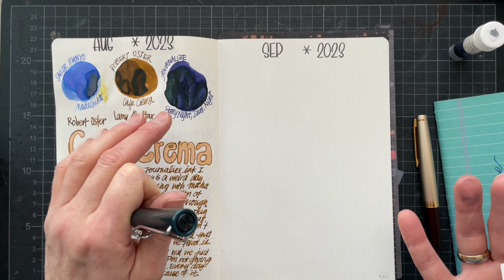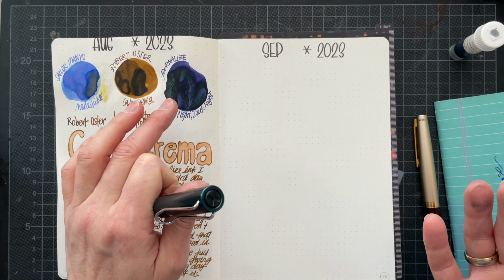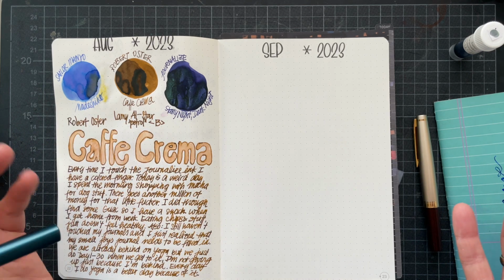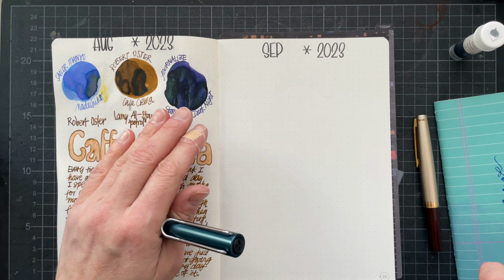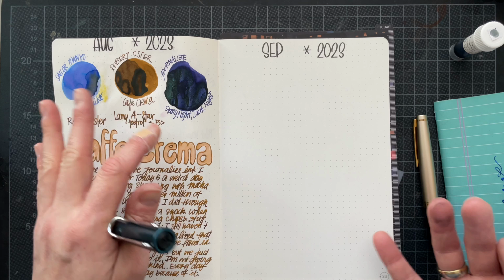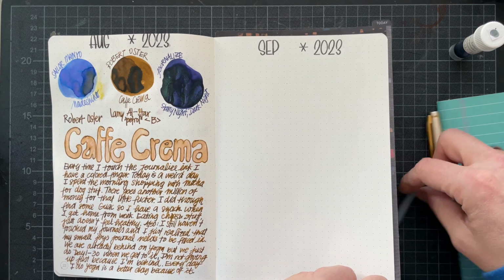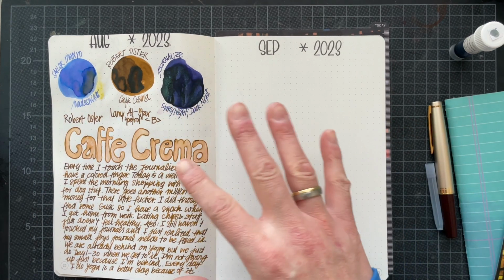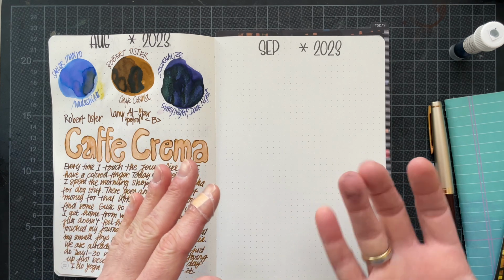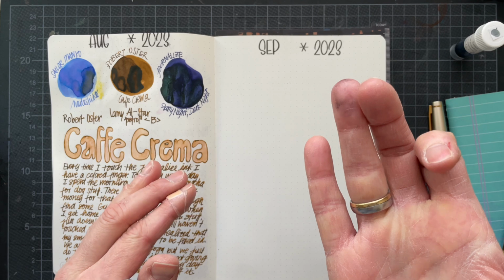I would love to hear if you have any shimmer inks and how your experience has been with them, because I would really be curious. I loved how the shimmer distributed in my pen when I used it. And I was tempted to purchase more of that ink, but now I'm kind of hesitant after seeing what this looks like.